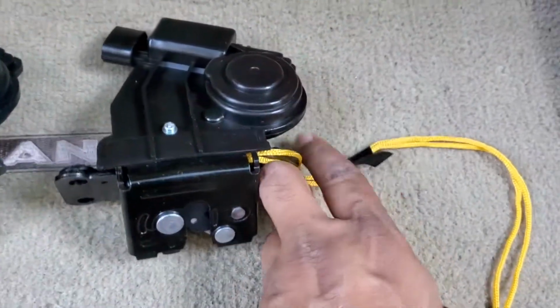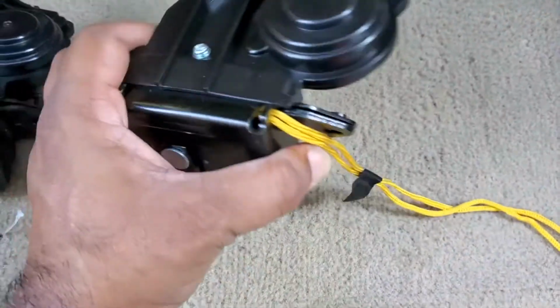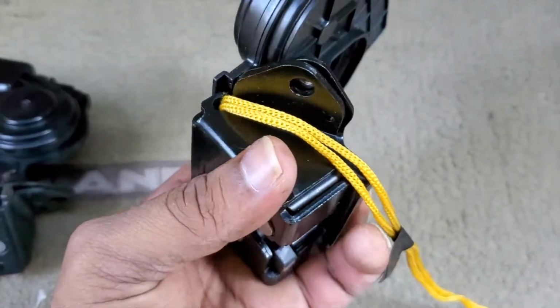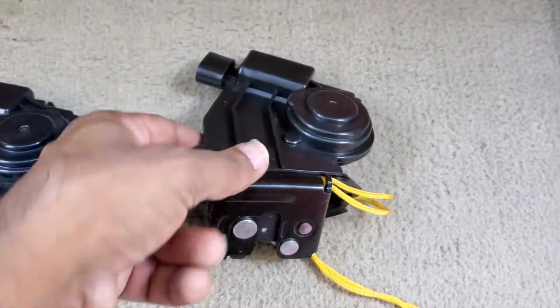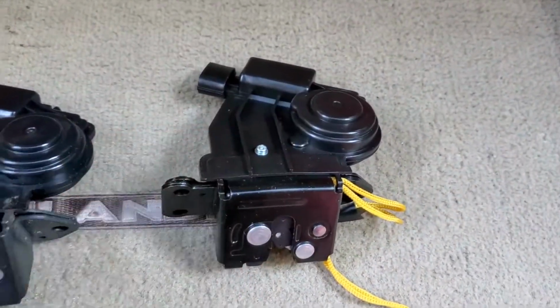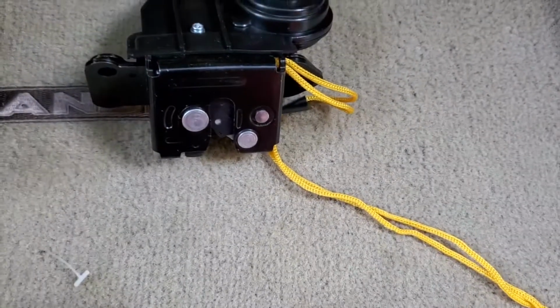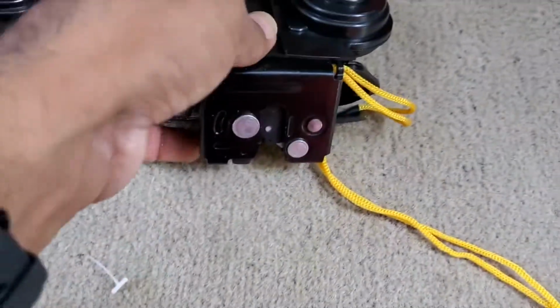So I am not sure when it was supplied with this string, and honestly speaking I do not know what this string is for. So now I'm debating if I should leave it as it is, or should I spend some time trying to figure out what it is for, and then accordingly use it, because the old one naturally does not have any string, but this guy does.